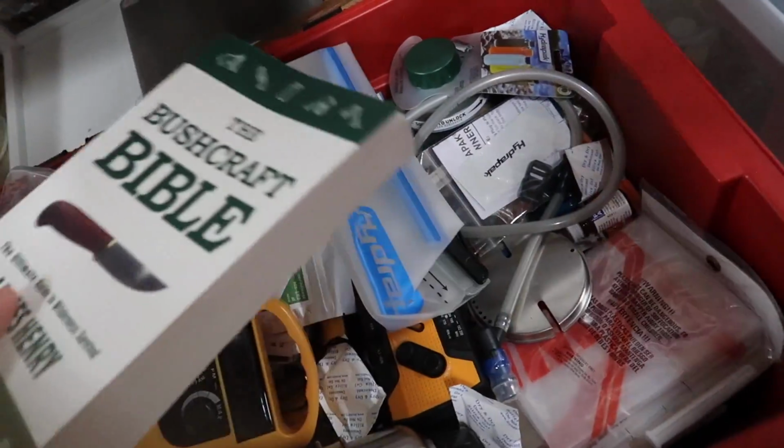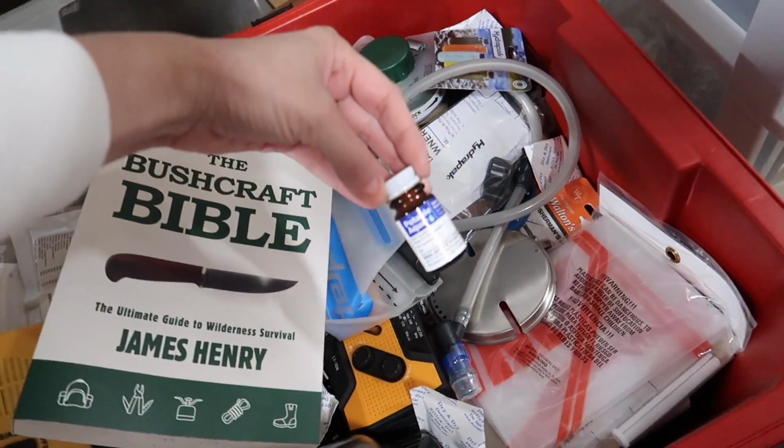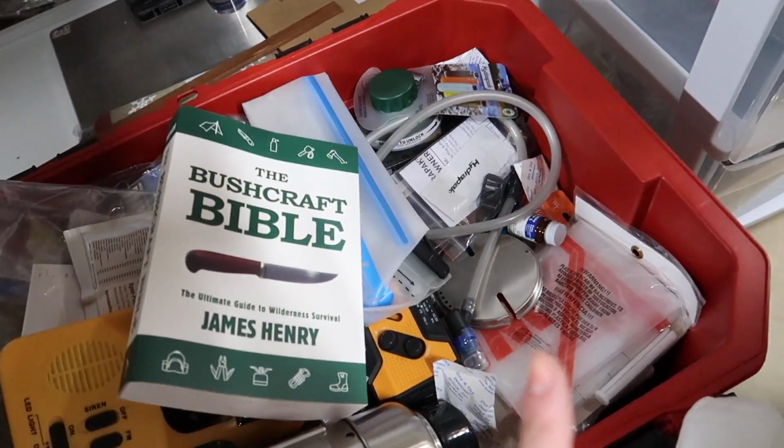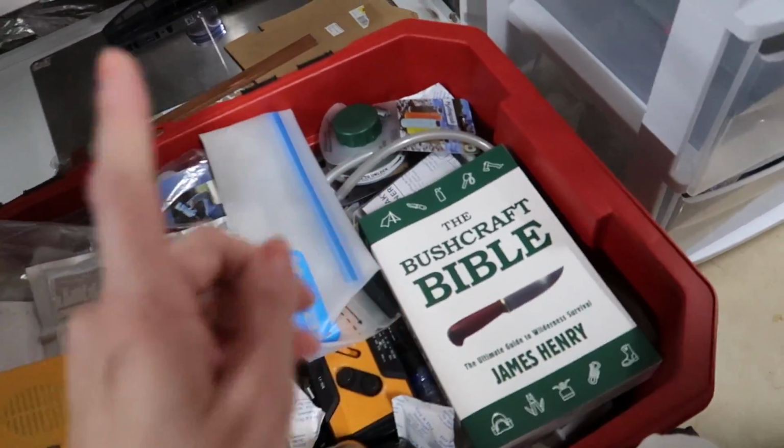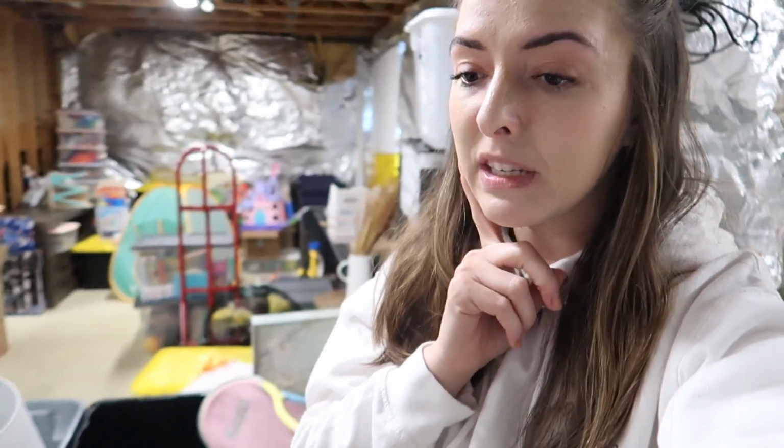But if we did, this is all here. These are like water filtration drops, right? We also have life straws, by the way. So we do have life straws. There's legit a ton of stuff in there, and none of that we've had to pull out this time around, so I don't think it's super necessary to show you. But point is, we have a lot of that stuff.